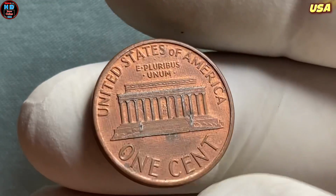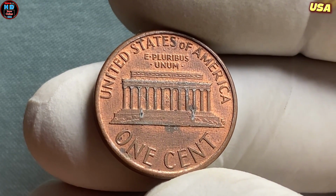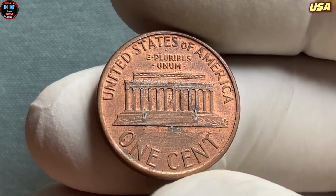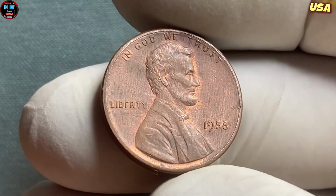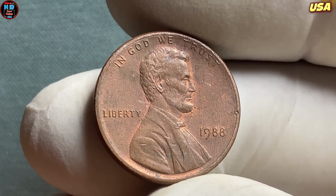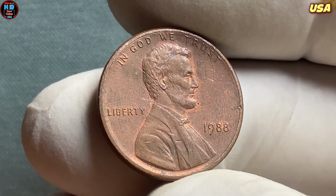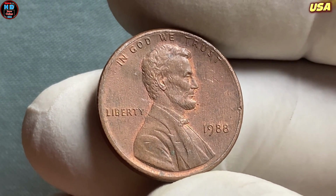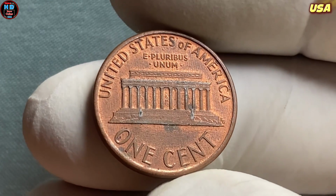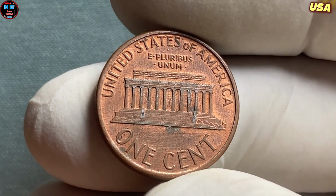Over the decades, the 1988 penny has become a symbol of transition, not just between coin designs, but between the old ways of minting and the more modern, computer-aided processes that followed. Yet, even in this age of machines and automation, human oversight still played a role, allowing rare varieties like the reverse of 1989 to escape into the world. This coin tells a deeper story, one about imperfection and how even mistakes can become masterpieces when time passes and collectors start to look closer.